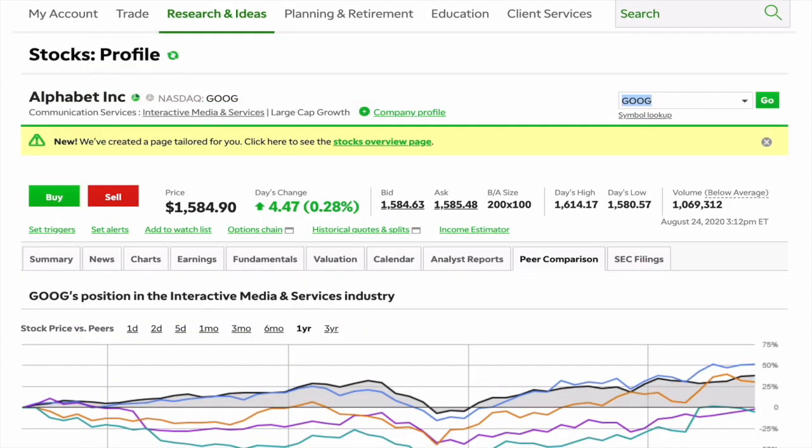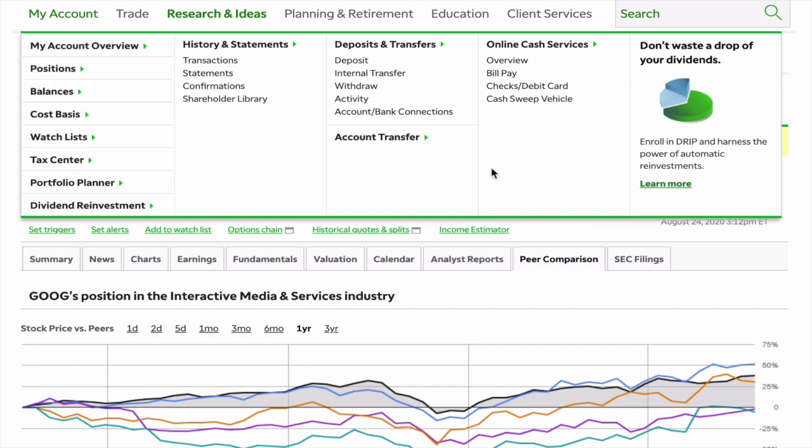And I'm not going to go into great detail about this because I made a separate video about it, but it is very, very easy to enroll in TD Ameritrade's dividend reinvestment program, and I think it's something every investor should know about.